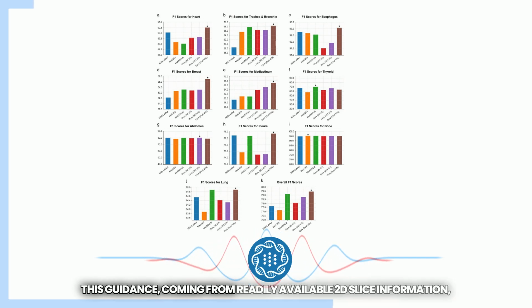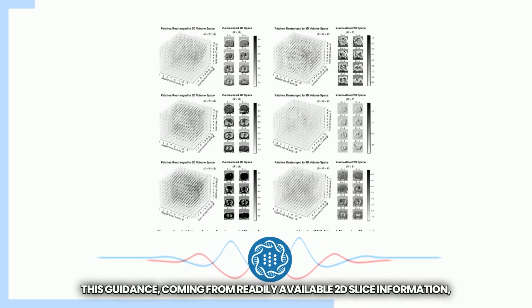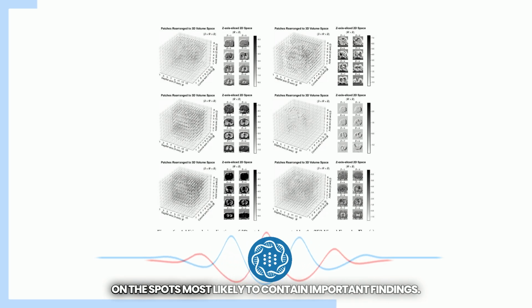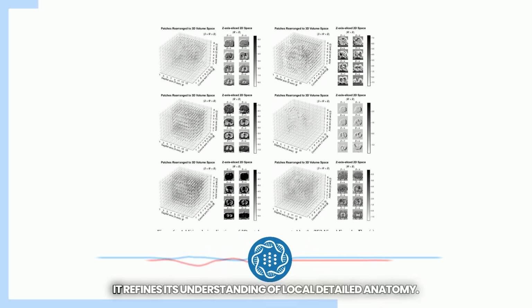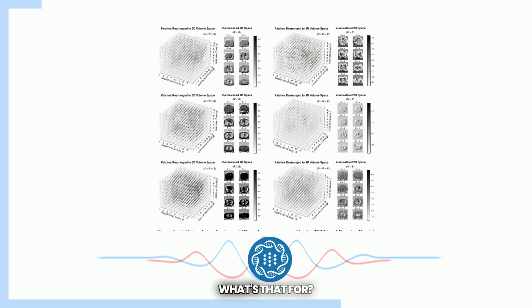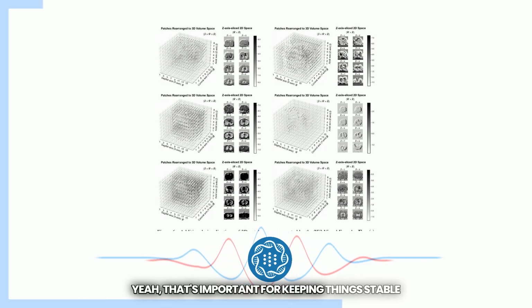This guidance, coming from readily available 2D slice information, helps the 3D encoder learn to focus its attention and feature extraction on the spots most likely to contain important findings. It refines its understanding of local, detailed anatomy. And they also mentioned a semantic consistency loss in this stage. What's that for? Yeah, that's important for keeping things stable.